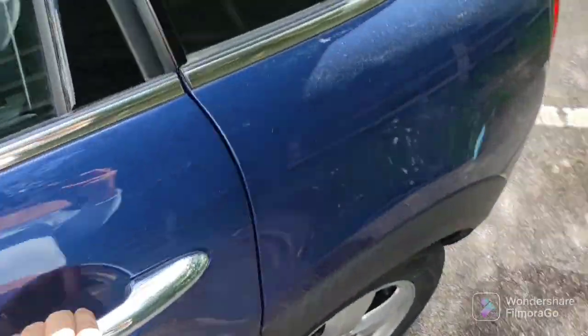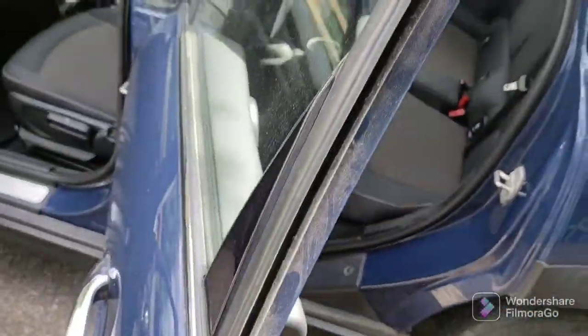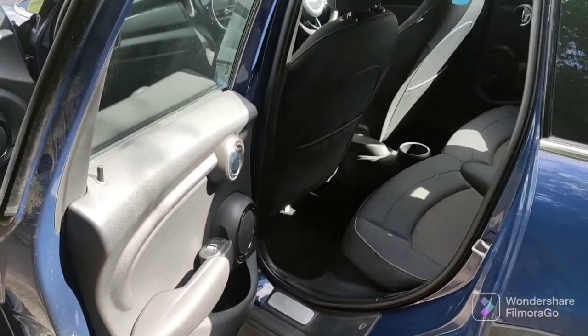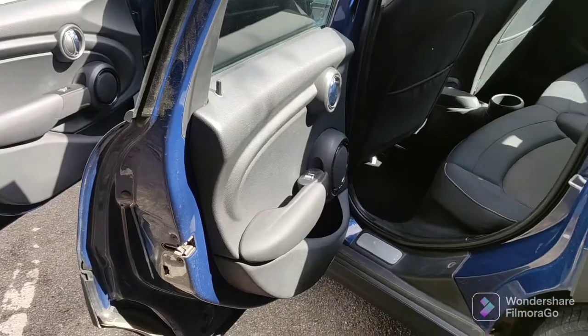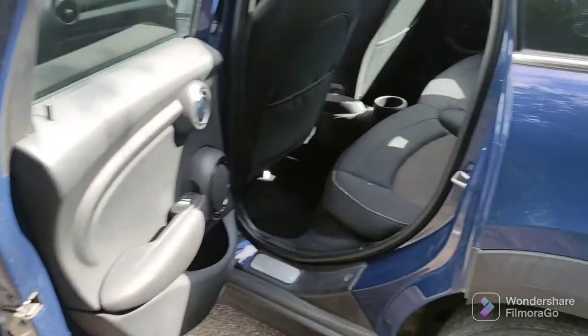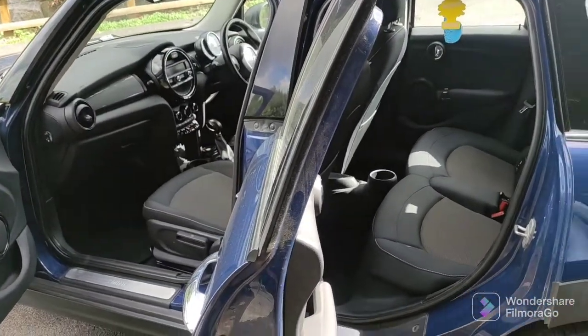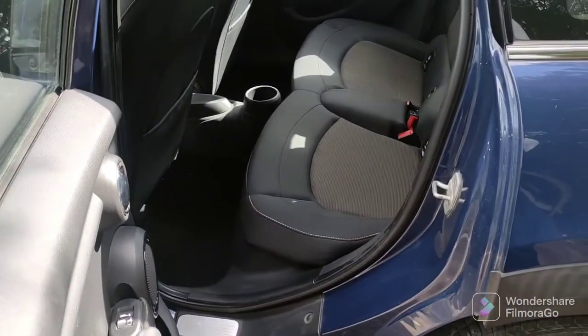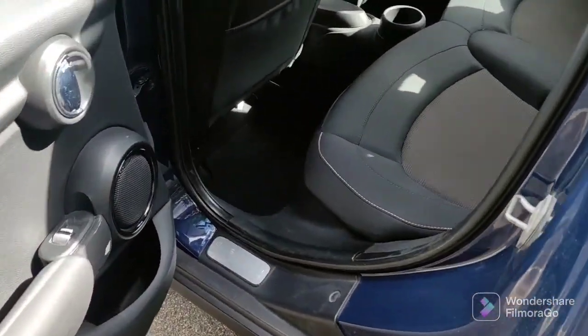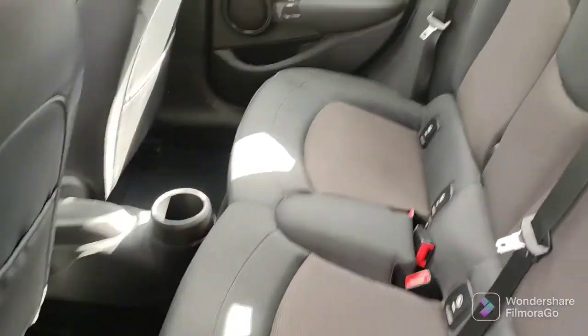Shall we have a look? I just banged my knee just then. See what I mean about the lack of space? Just got to be careful. Okay, so if you had the 3-door Mini, oh my goodness, you will feel the difference in terms of practicality having this rear door. If you wanted this lovely chic Mini, but it was the problem of getting the baby seats in, that problem is solved with this 5-door. And if you're getting it, that's why I would advise you to get this 5-door.